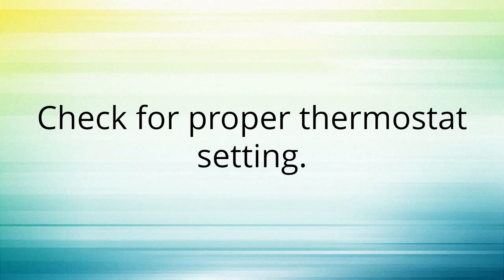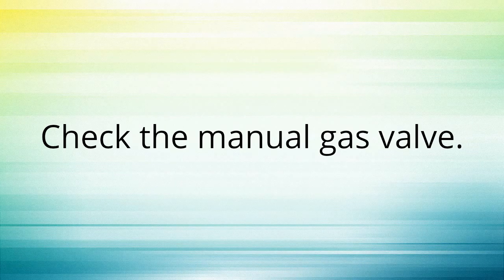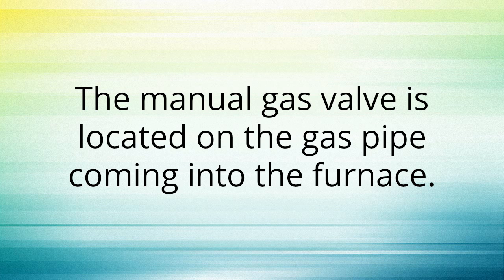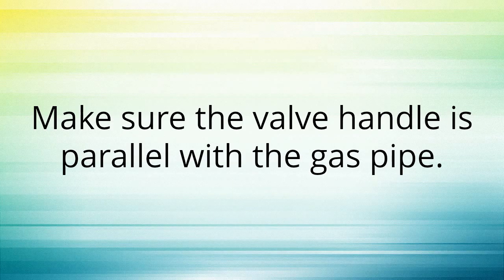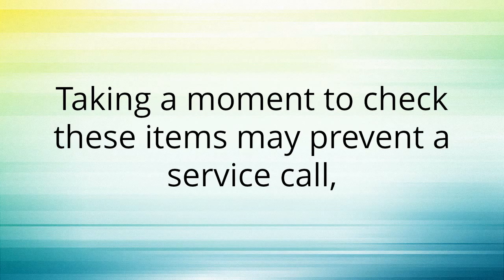Check for proper thermostat setting. If the thermostat is in the heat position and set above room temperature, try turning the heat/off/cool switch to off and then back on. Check the manual gas valve. The manual gas valve is located on the gas pipe coming into the furnace. Make sure the valve handle is parallel with the gas pipe. Taking a moment to check these items may prevent a service call.